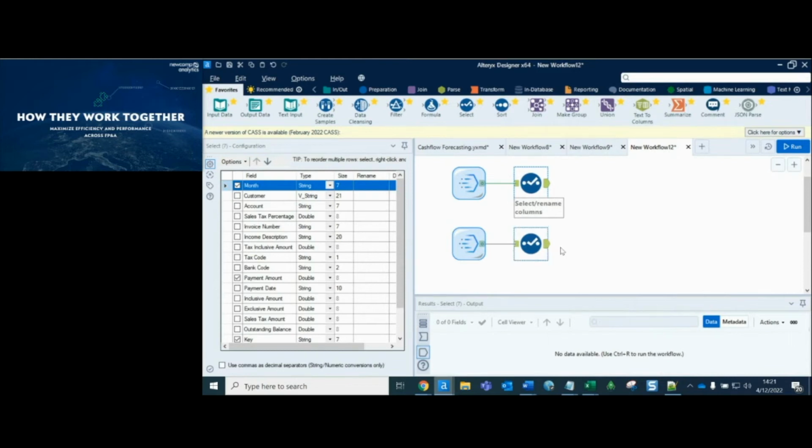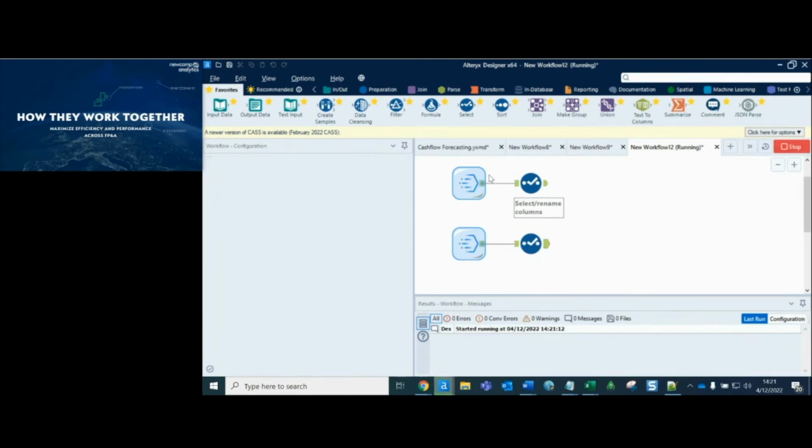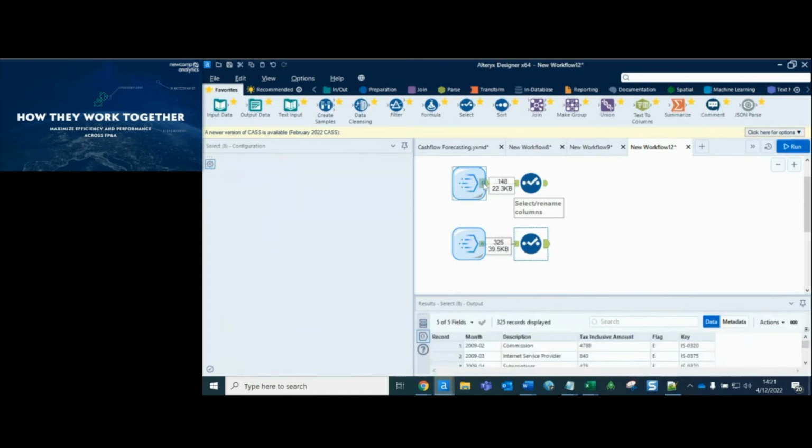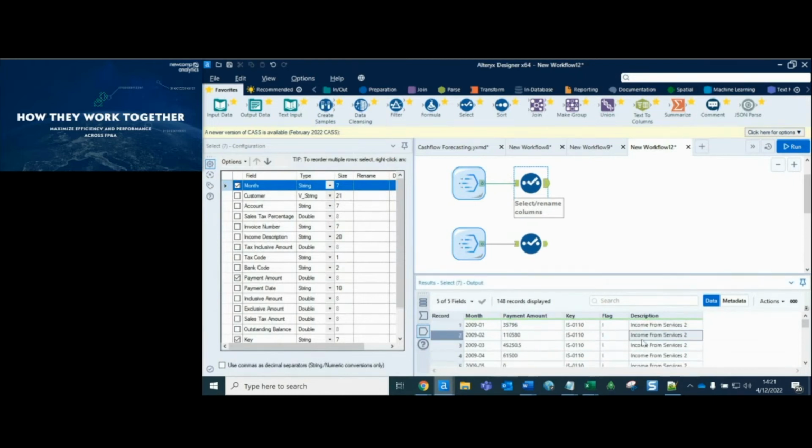Cool. We've got our two different tables of data here, and when I rerun it, you'll notice that we're going to be able to follow how the data flows from step 1 to step 2 to step 3 and so forth. You'll notice down in the results window, that's how this data continues to change.